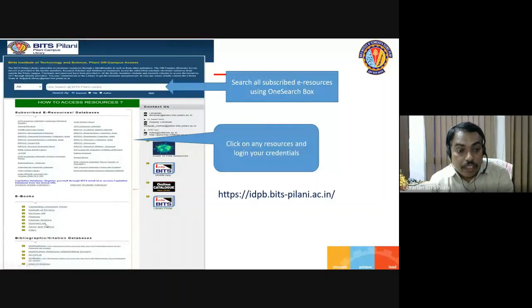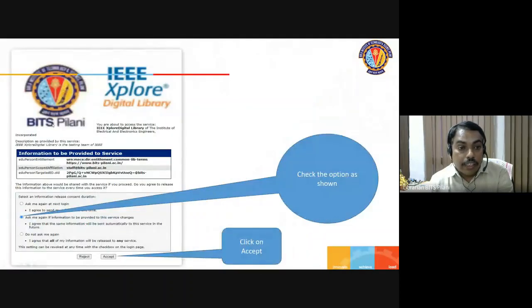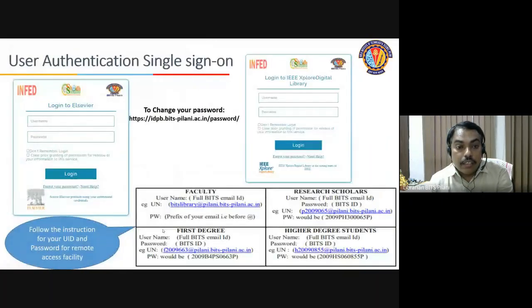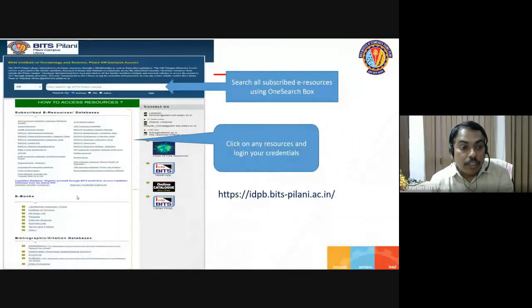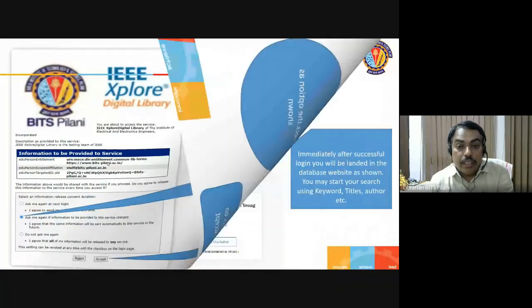And if you click any of these resources, it asks you the password. So the username, for example, for first degree is your email ID, and your password is your whole BITS ID. So you put it, log in, then you will end up with one more authentication. Just accept it and go to the IEEE, for example, or else Science Direct, any of those resources which are listed on this Shibboleth platform. These are all linkable, all clickable. Just click here and provide the username and password and you will end up on a homepage.